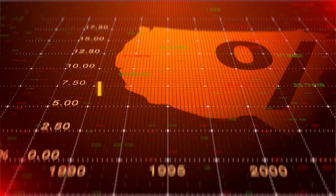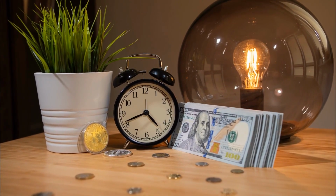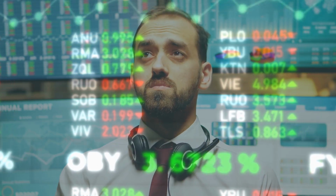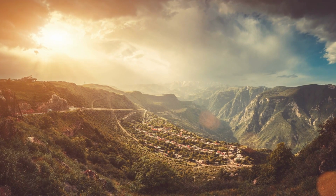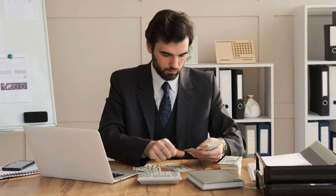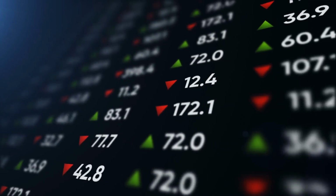Although CDs and high-yield savings accounts generally yield higher returns than having your money in a traditional savings account, they may struggle to keep pace with inflation. To stay ahead of the surging prices, you might need to explore more aggressive investment options like asset number 3, which is bonds or bond funds. Bonds and bond funds have held a prominent position in the world of investments for centuries, offering a consistent income source to investors aiming to offset the risks associated with the stock market.